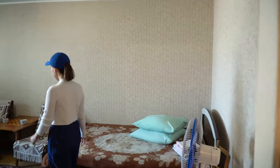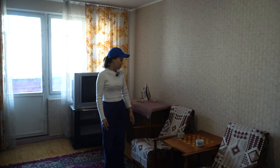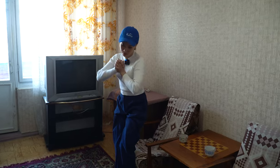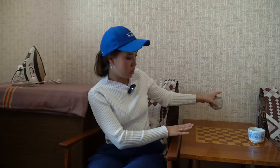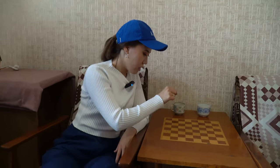Come here. This is kind of an armchair. A very super Soviet old armchair, and Russian babushkas love to sit here and have a hot cup of tea and watch TV. But Russian dedushka, granddad, loves to play chess on the table. Very nice table. You don't need to buy any chess set, just maybe figures to put here and play chess.